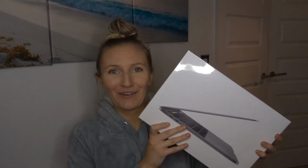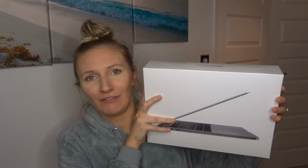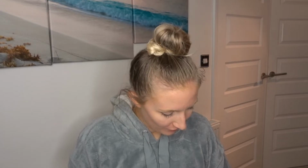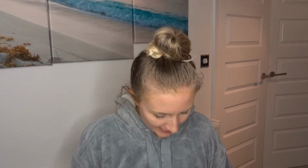So, oh my God, I can't believe that I have this in my hand. Sorry about the ring light reflection, but I have gone for the space grey model. This is the 2019, so this is the newest MacBook Pro line, but this is the entry level one. I think, oh no, I don't need scissors.